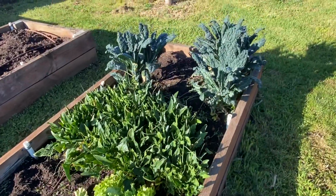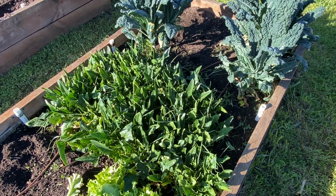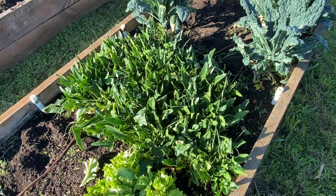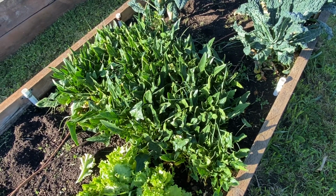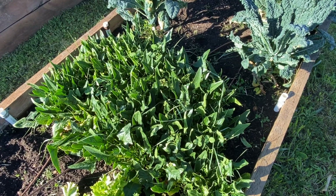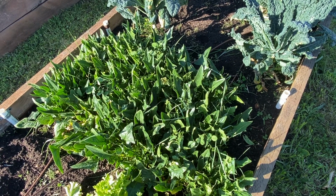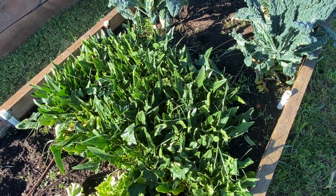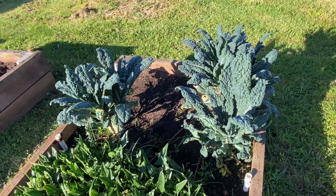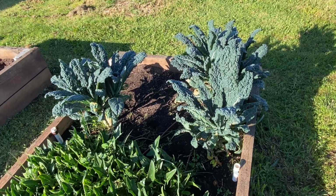The kale and the spinach here, apart from making the mistake of not mulching this bed and ending up with a bit of weed, the spinach has been really good. So this was a baby spinach, and I think I much prefer this to the English or the larger varieties of spinach. So some of the kale went to seed, but these 3 plants survived. Gives me more kale than I eat, so that's really good.